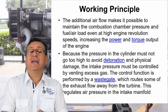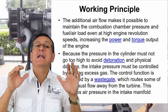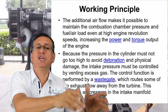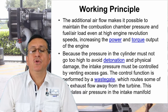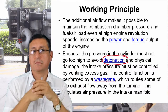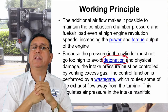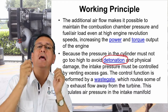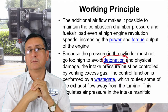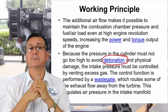Alright, what happens if I try to introduce more air than the recommended maximum air accepted for that combustion chamber? You produce detonations, flame, misfiring. That's not good. You can destroy the face of the valve. You can erode the face, the head of the piston, if you try to introduce an excessive amount of air.